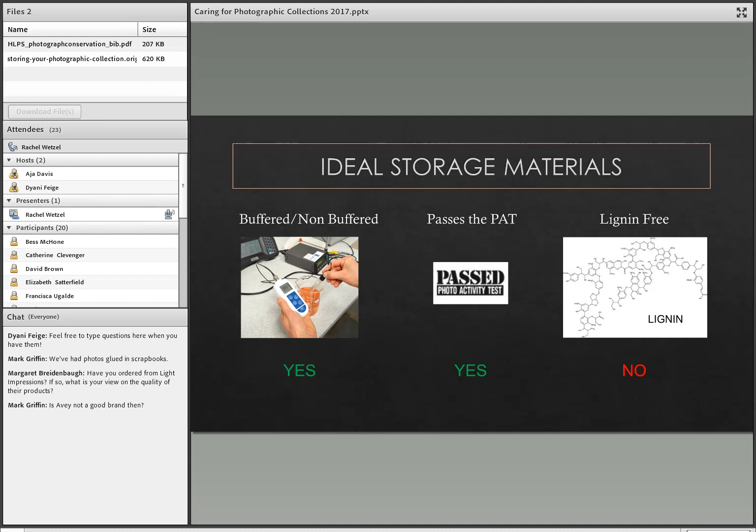So, and then the other thing is making sure it doesn't contain lignin. And if it does contain lignin, I can tell you it definitely will not pass the photographic activities test. So those two kind of go hand in hand. But lignin is a material that comes from wood pulp, and you all have seen newsprint that has aged and become really yellow and brittle. And newsprint is a material that is made pretty much solely of lignin. So you can imagine what that would do to your photographic materials if you had it in direct contact with them.